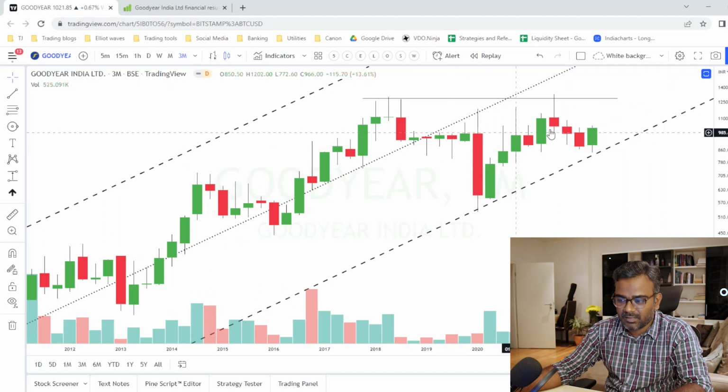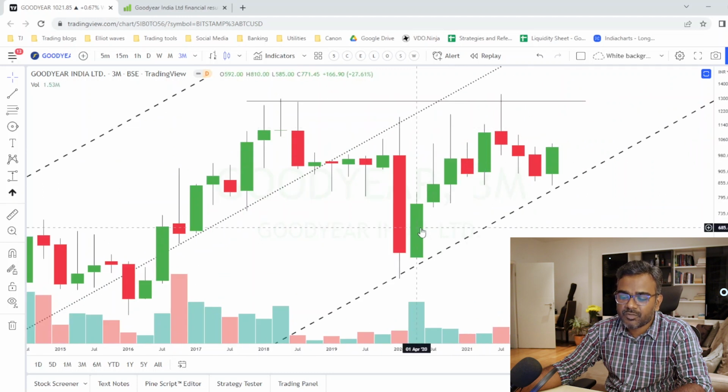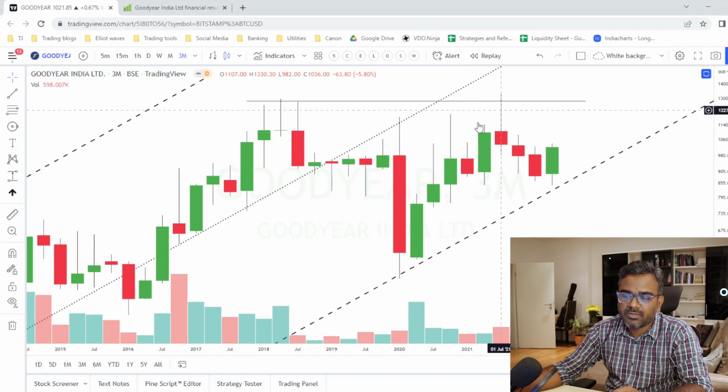So looking at the quarterly charts, we had this massive sell-off during COVID, and then we had a rise, but all that got sold off, right? So there was selling every time it goes up. These long wicks on top indicate selling, right? So whenever there's pressure, the stock starts coming down, right?